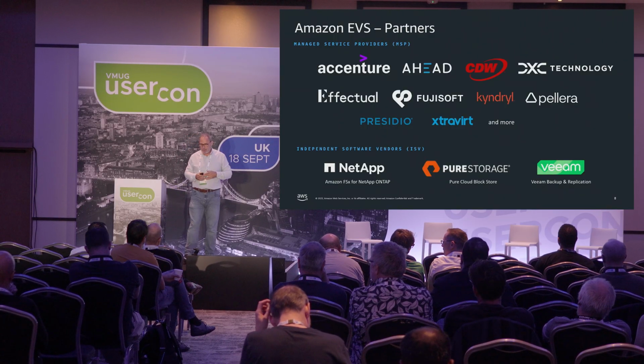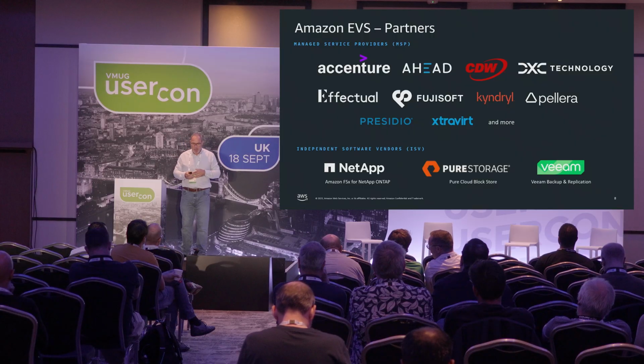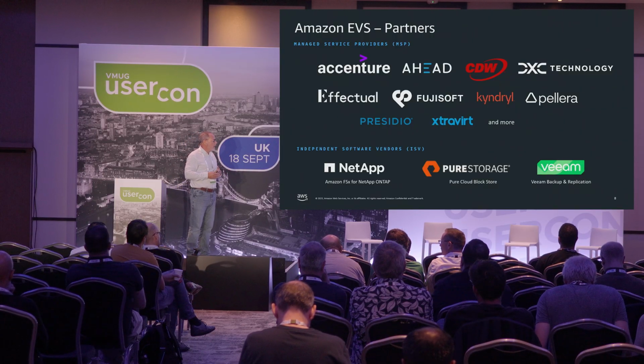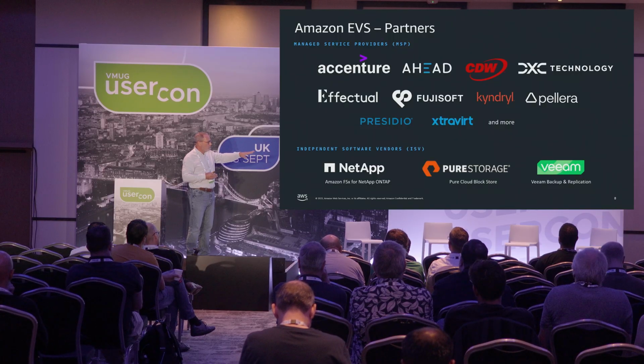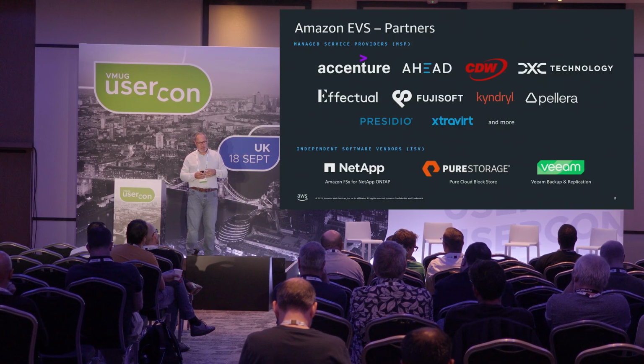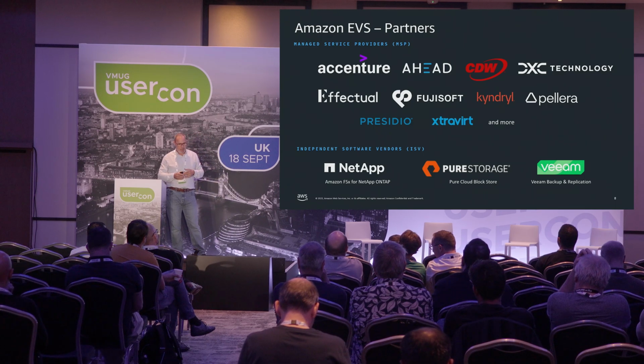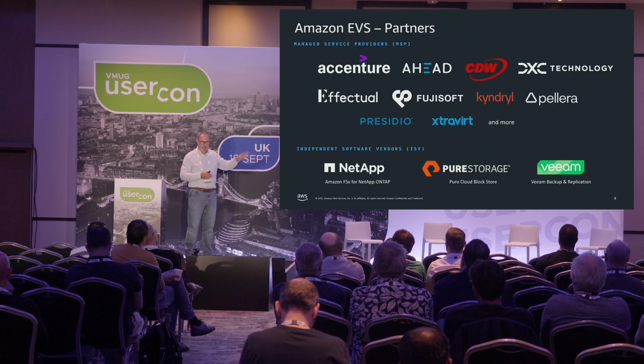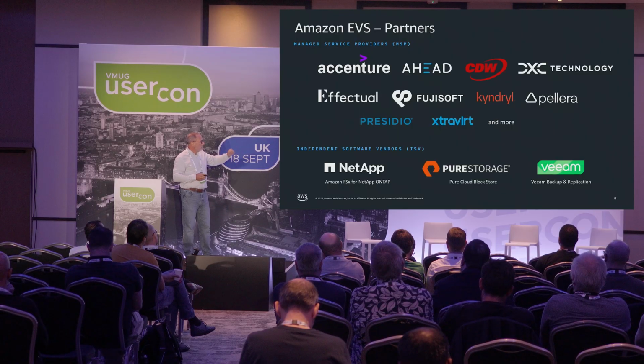And Veeam also, they recently released that their backup, disaster recovery, replication, ransomware solutions are all fully supported with EVS as well. So you'll start to see more ISV vendors be fully supported on EVS. But at the end of the day, if you've got something that you manage, you've got full access to the hypervisor. So if you're using other components like Zerto, for instance, for doing DR, that's fully supported in EVS as well. So there's the partner landscape.